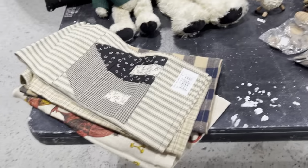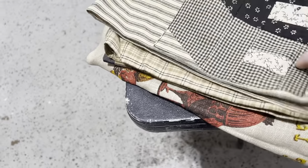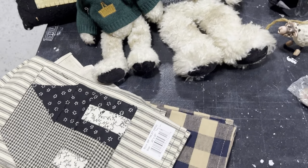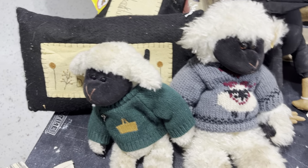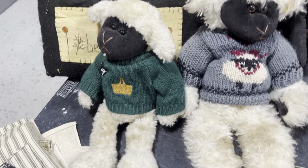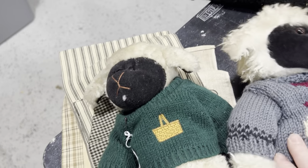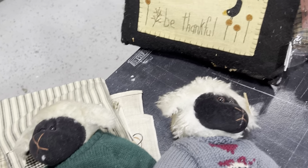So now we're over to some of the newer purchase goods that she had. So yeah, there was just a couple little, you know, your dish towels. So I picked those up. And then look at those little, she loved sheep. So these are actually some Boyd Bear sheep. I don't know if I've ever seen Boyd Bear sheep. So I will get these all spruced up, cleaned up, back to life. These little cuties, oh my gosh. I'm sure that they'll clean up well.